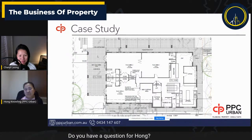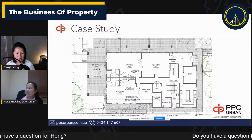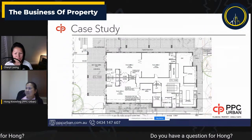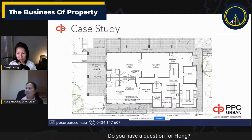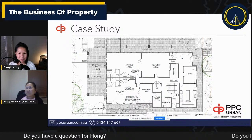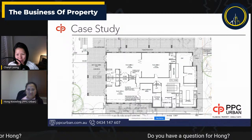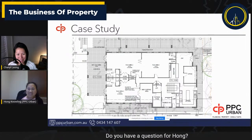So it's quite tight. There's not much room to move around in this design, to be honest. I can imagine kids on little scooters and pushing things around. They'd just be slamming into each other. Very small. This doesn't look ideal to me. So what is a better design of the space?